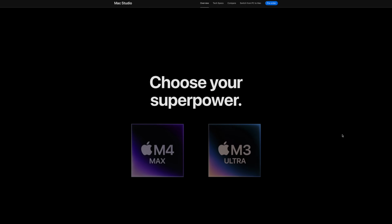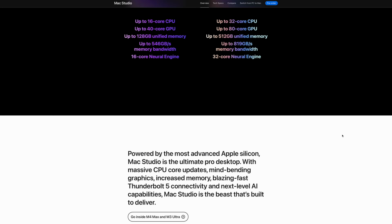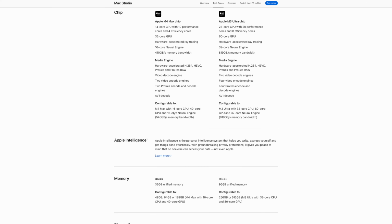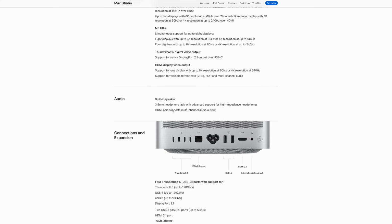There's a couple of reasons I think they went that route. First of all, once you begin looking at some of the more important specs day to day, for instance, the ports, the M3 Ultra gets all Thunderbolt 5 ports. It's basically an M4 chip just with an M3 name on it.